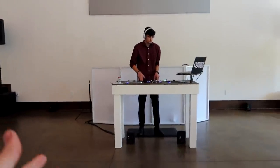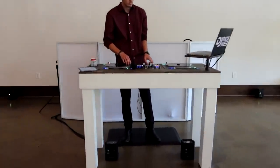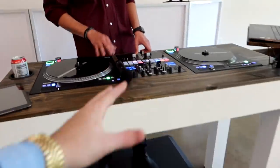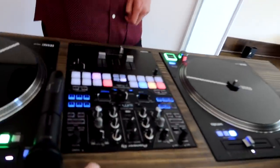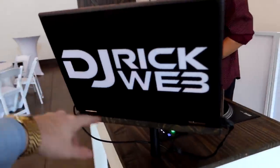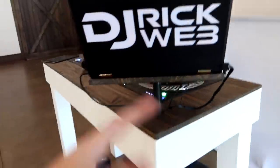So starting off, we have the very clean setup with the new table. Everyone, if you haven't seen this table, there's a whole video on it. We have two Rain 12s, a Pioneer S9, laptop stand, all built in, ready to go. Rocking my laptop on the side here with the sticker light. This actually is glowing. I don't know if you guys can tell, but that's actually glowing. You'll see it better at night.